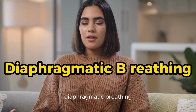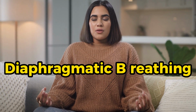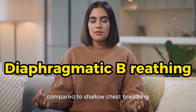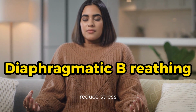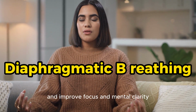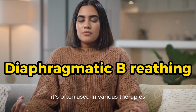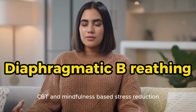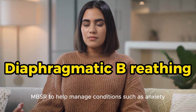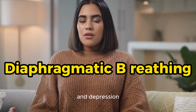Diaphragmatic breathing. Diaphragmatic breathing enables you to take in more oxygen compared to shallow chest breathing. This can activate the body's relaxation response, reduce stress, lower blood pressure, and improve focus and mental clarity. It's often used in various therapies, like cognitive behavioral therapy, CBT, and mindfulness-based stress reduction, MBSR, to help manage conditions such as anxiety and depression.